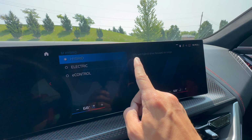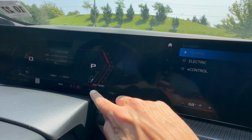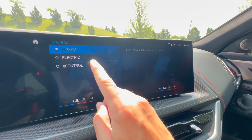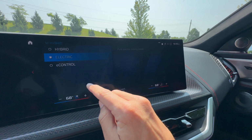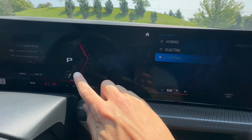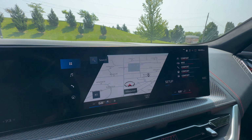So hybrid is exactly what you would think. It's going to prioritize the electric range, so when you plug in and that bar is full, it'll run mostly on just electric, unless you demand more with your foot. And then you can select just electric, which, as you would expect, pure electric driving mode, and E-Control, which is going to completely save the battery and the range and just use the V8. So some interesting stuff that you can control here.